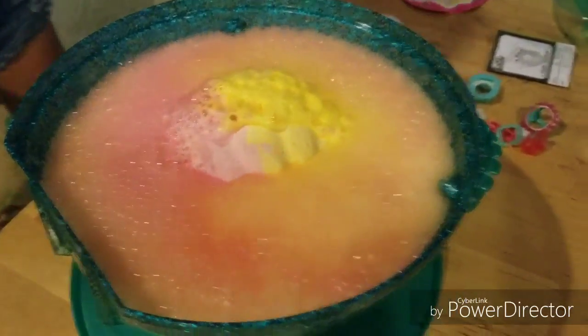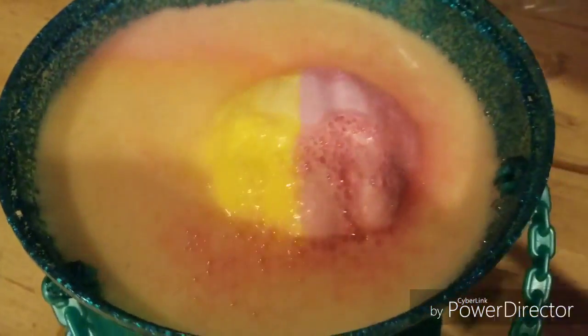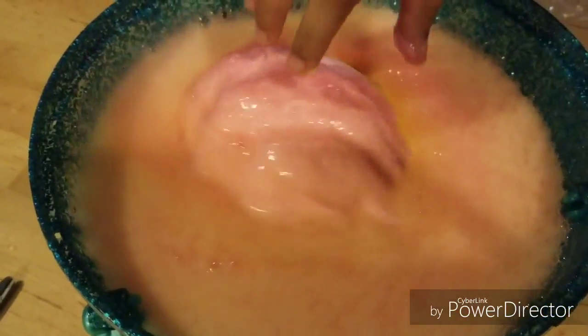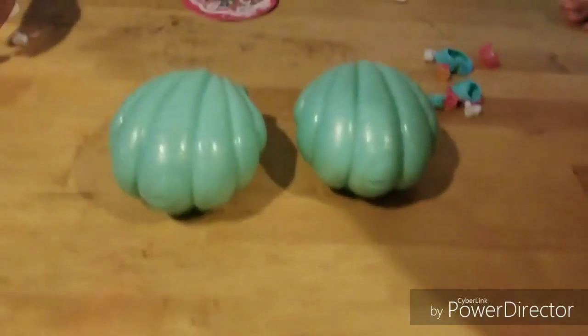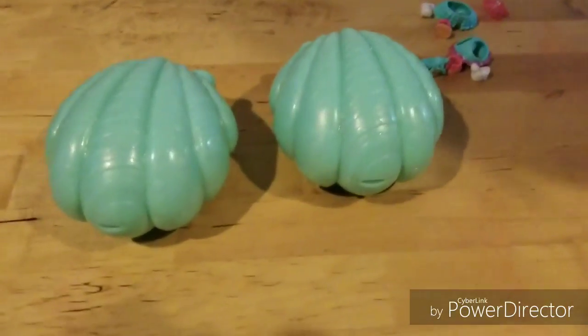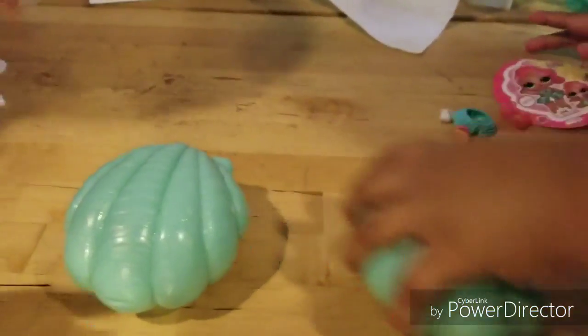Whoa, what's happening? It's fizzing. Whoa. Okay, don't shake. Okay, and here is what came out of our fizzy balls. You ready to open them? Yeah! Alright. Do you know how to open it? No. Okay. Let's see. Help.